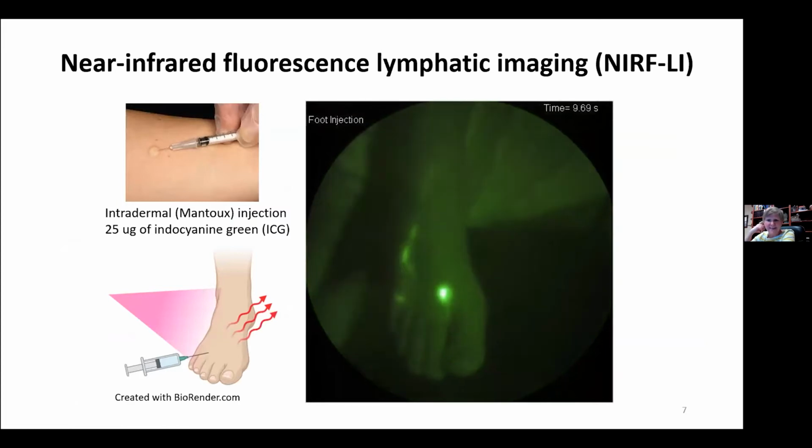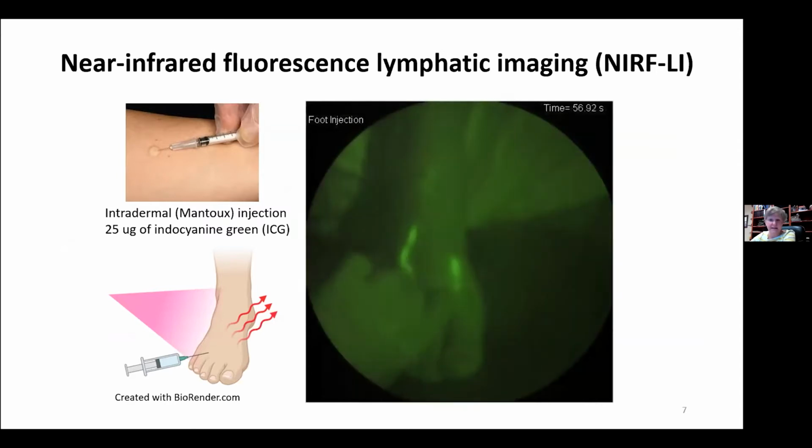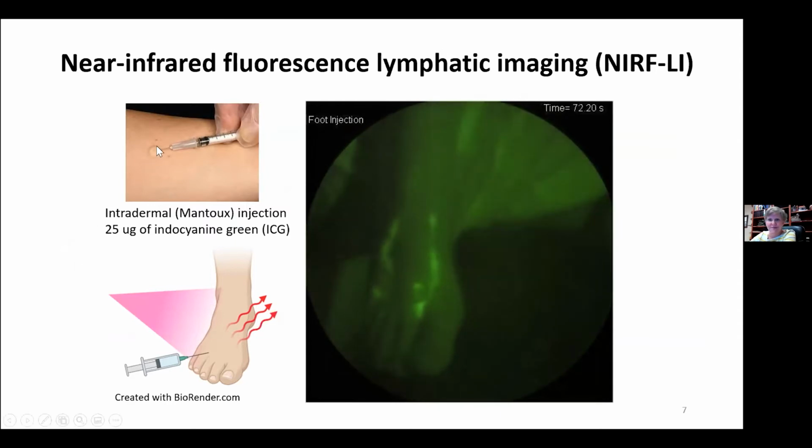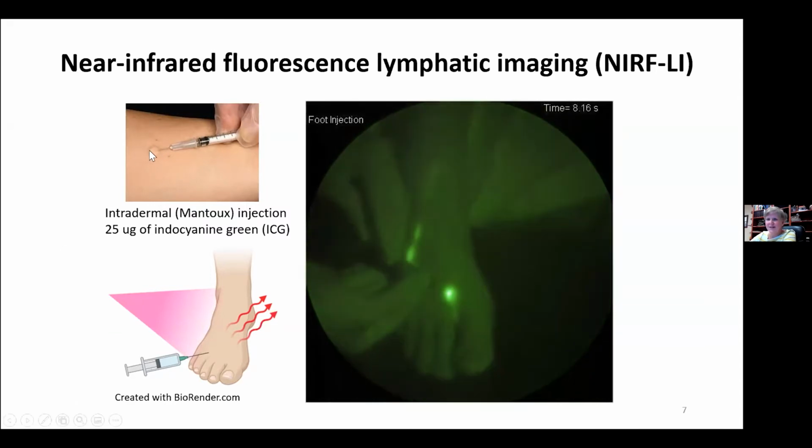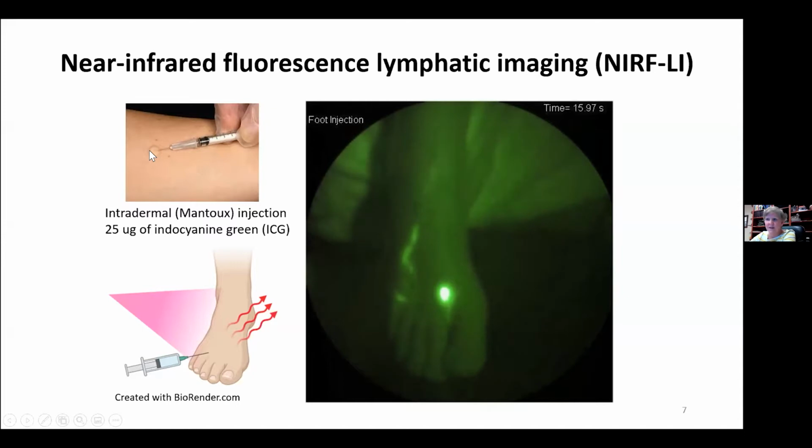Now, we haven't had a lot of ways to actually look at the lymphatics routinely. You know, lymph is colorless. You don't see lymph vessels when you do surgery. So we've been developing this near-infrared fluorescence technique for quite some time. It depends upon injecting 100 microliters, or a tenth of a cc, of a diluted indocyanine green. We only inject about 25 micrograms of indocyanine green right underneath the epidermis where those lymphatic capillaries are located.